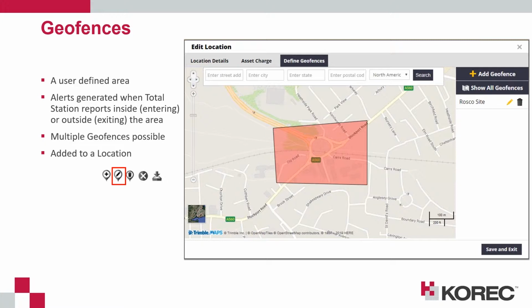So multiple geofences can be attached to any location, but the idea is that we would get a report generated when an instrument reports for the first time either outside or inside that geofenced area. So when it crosses in or out of that area, an email alert is going to go to the person responsible for the total station that's crossed over the boundary.